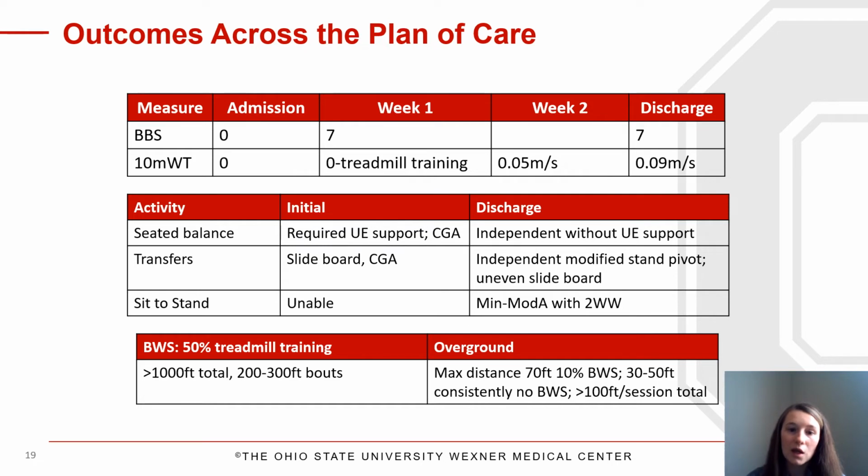With the 10-meter, he did improve his gait speed. He almost doubled it, but it was still a very, very slow speed and not a functional ambulation speed. For specific activities, his seated balance, he initially required upper extremity support and contact guard assistance, and at discharge he was independent without upper extremity support. For transfers, upon discharge, he was independent with modified stand pivot and uneven slide board transfers. And then for sit to stand, he required min to mod assistance with use of a two-wheeled walker upon discharge.